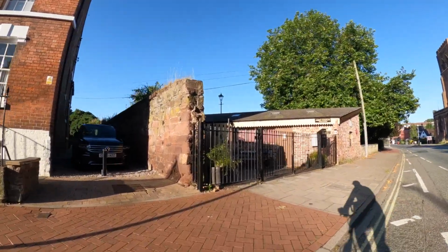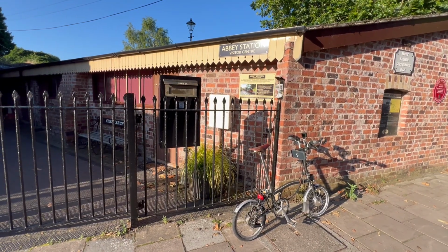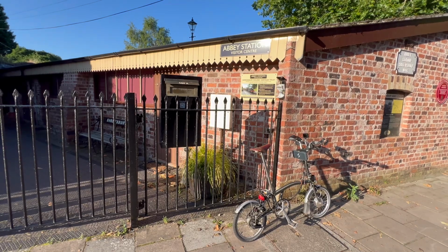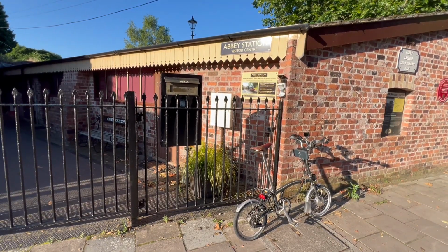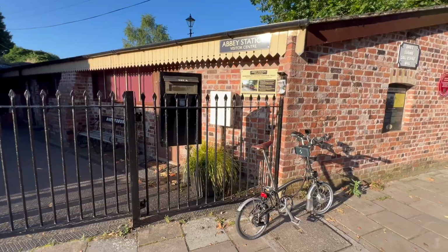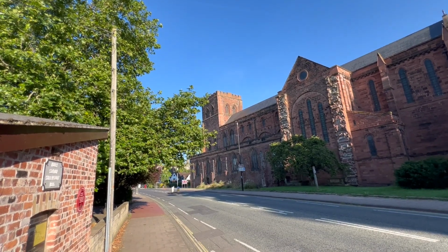Here we go, as promised, Abbey Station. This was here at the turn of the last century, so early part of the 1900s. Not open for long actually. In fact, it wasn't called the Abbey Station. I believe it was called Abbey Foregate Platform. Now it would appear to be a visitor centre, which I'm quite embarrassed to say I've never been to. Right, let's get going back over that English Bridge and back into the town centre.